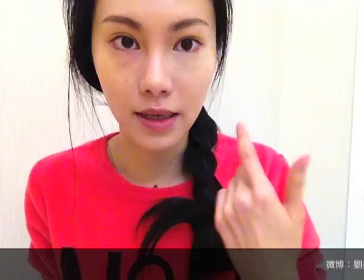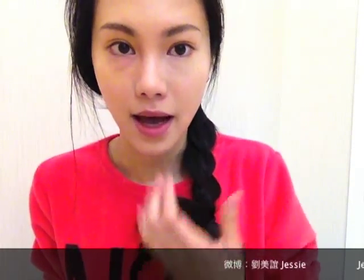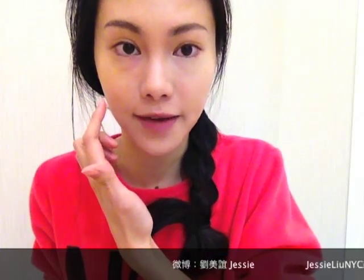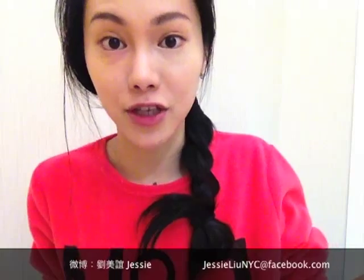Okay, there. Now you can see the clear difference between this side and the other side because I haven't done anything to this side of my face. Obviously, it's not magic, so your bags will not completely disappear. But as you can see here, it's not as obvious, and I hope you'll find this helpful.